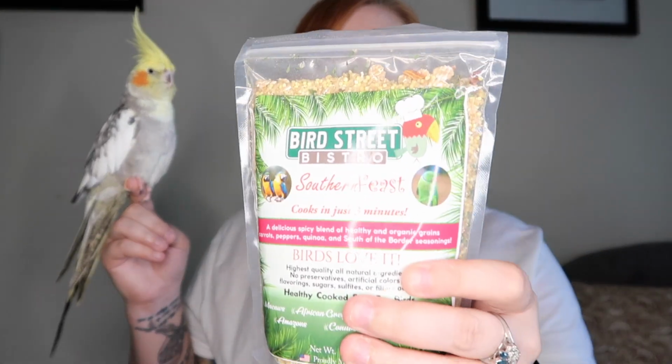And then I also have the Southern Feast. This one has couscous, wheat, pulled millet, rolled oats, carrots, peppers, quinoa, almond, parsley, cayenne pepper, basil leaves, cumin, and kelp in it. And then we also have the Viva La Veggies flavor, which has a lot of vegetables in it, so definitely recommend checking them out.